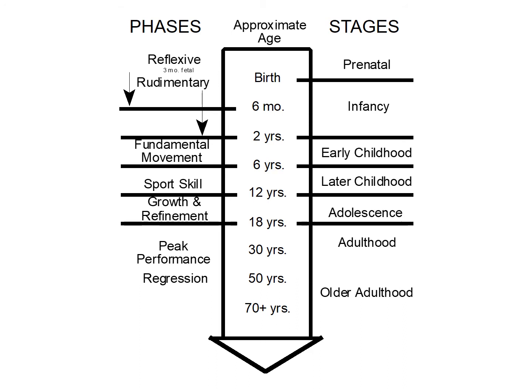Now, these aren't as easy for you, so you might have to practice a little bit. But you see, reflexive, we're going to 6 months. But rudimentary, you see, can start at birth and go to 2 years. So that's overlapping these lines a little bit. And again, it's not like a 3-stage rocket where the booster just falls off and you're into it. It's a blending. And so you blend from reflexive to rudimentary. All right. Fundamental movements from 2 to 6.